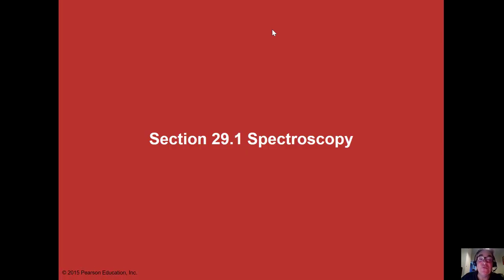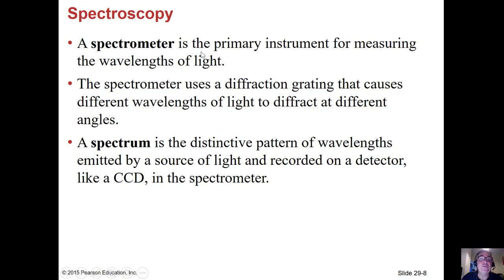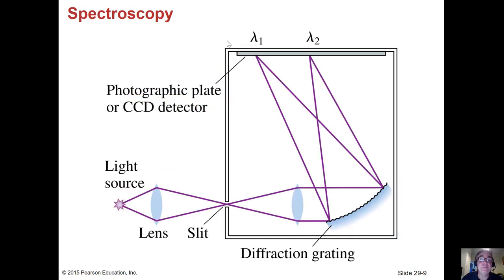So spectroscopy is where it's all going to start in this chapter. A spectrometer is a primary instrument for measuring the wavelengths of light. So we need to take light that has a whole bunch of wavelengths and break it into individual wavelengths. This might be something like a diffraction grating. Put light through a diffraction grating, and different wavelengths correspond to different angles, so we can break light into its different colors or wavelengths. This is similar to using a prism. So we'll take light, break it into its different wavelengths, and see what the individual wavelengths actually are.